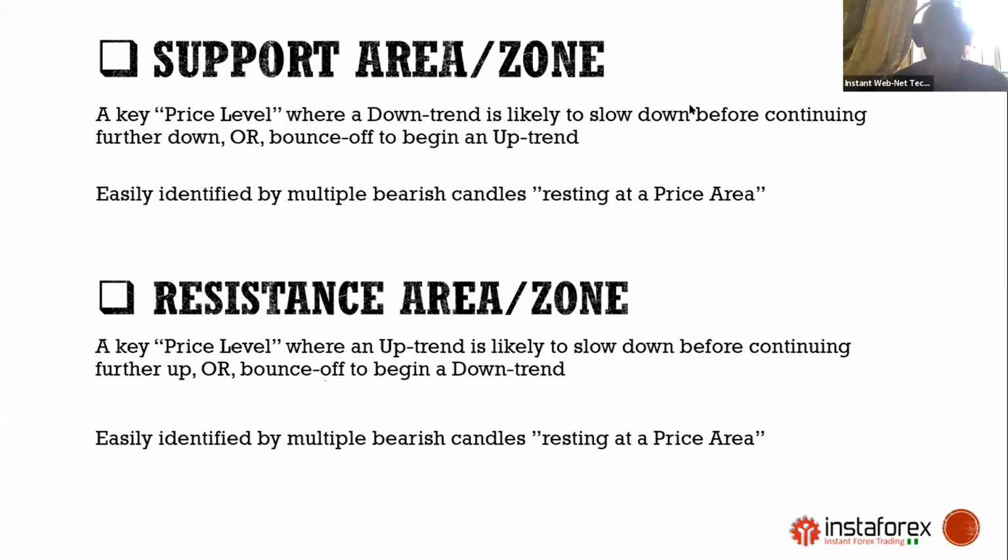I just explained that support would be a likely price level where you see the candles begin to slow down, either before a further drop or a bounce to start an uptrend. The reverse is the case for resistance, where price slows down either to continue going up or to begin a trend to the downside. Let me move to the next slide now. Thank you.